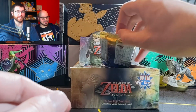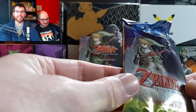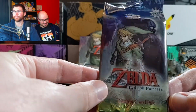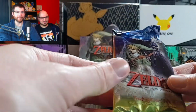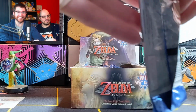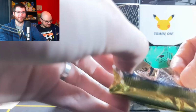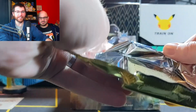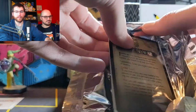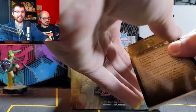I'm going to leave these to the side because I guess I started on the right side. But it doesn't matter. You can pick whichever ones you want. We'll go to pack number two. All right, that was a good sign. Didn't all look legit there, so I think we're safe. And these all feel pretty well sealed here. So this is pack number two for me, and there's 24 packs in this box.